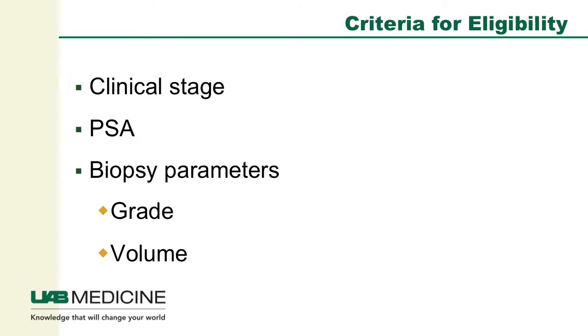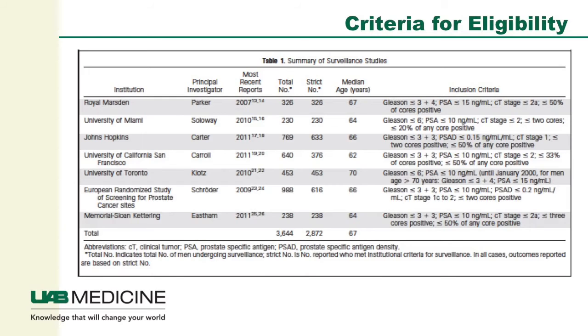So how do we determine active surveillance for prostate cancer? The main ways we do this is through clinical stage of patients, which is through examination, a blood test called a PSA, as well as biopsy parameters. And those biopsy parameters that are important are grade and volume for the most part. We look at lots of different centers where active surveillance is performed, and there are slightly different criteria, but for the most part, we're looking for patients with low-grade disease who have a low volume of disease and a PSA level that's less than 10. And these are simply surrogates for disease severity. We're trying to determine those patients who don't have clinically significant disease. And these are different ways that we can do that or historically have done that.